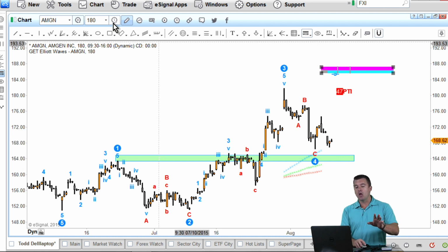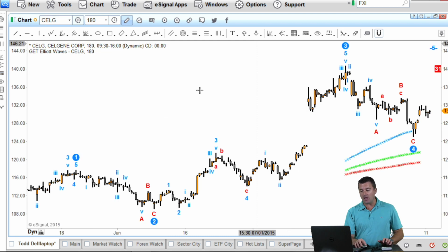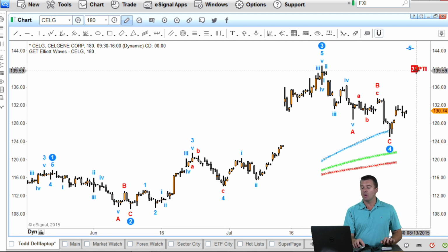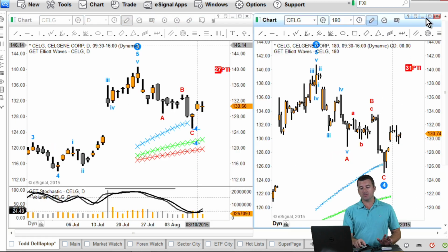Okay, so that's AMGN. Another one, I'm not going to go into the same detail, but Celgene is looking pretty solid. A similar setup. Pullback in wave 4. The PTI is not quite as strong, so not as good of a candidate, but still a nice 3-wave pullback, and then a rally up looking like we want to move higher. Okay, so those are your two strong stocks, biotech.